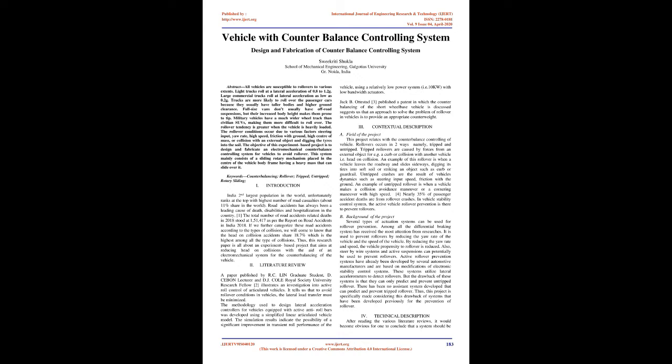Introduction. India, with the second largest population in the world, unfortunately ranks at the top with the highest number of road casualties, about 11% share in the world. Road accidents have always been a leading cause of death, disabilities, and hospitalization in the country. The total number of road accident-related deaths in 2018 stood at 1,51,417, as per the Report on Road Accidents in India 2018.